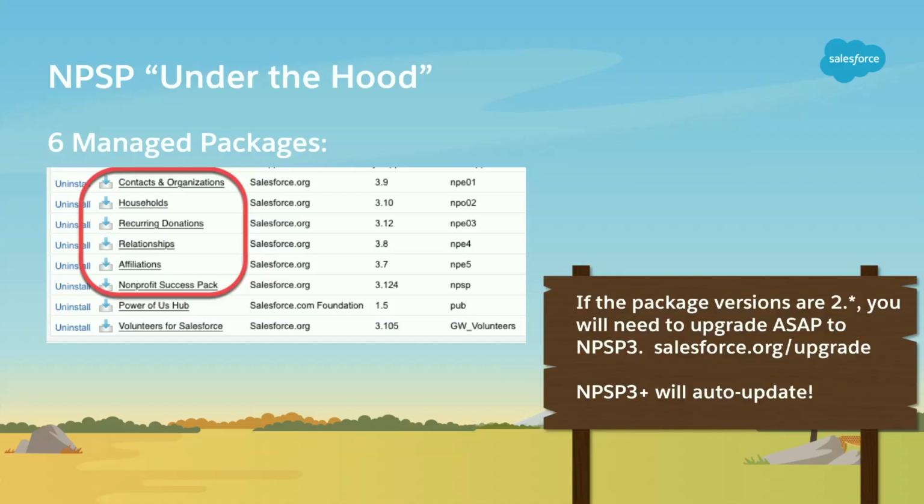Also, something to note is if your package versions start with the number 2 or earlier, then you will need to upgrade ASAP to NPSP 3. The URL there is where you can do that. If your organization has started using NPSP since 2014 you are fine. But if the organization got Salesforce and the NPSP prior to 2014, then you should definitely double check that you're on the latest version of the NPSP. So you know NPSP 3 and above will just auto-update, and there are releases every 2 weeks. You don't necessarily have to take any action for that.